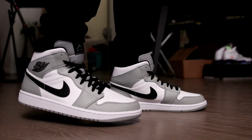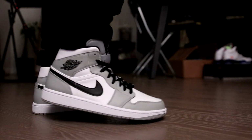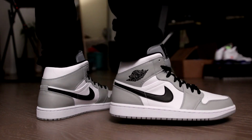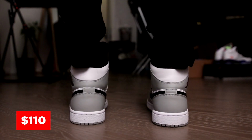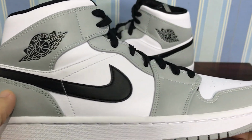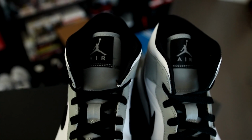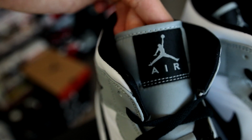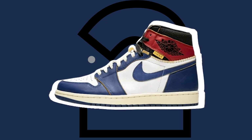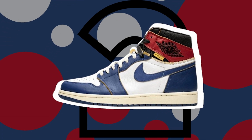As of January 2024, it's possible to buy this colorway for the retail price, and in some cases as little as $110. It might take a bit of searching, but the market just isn't valuing Jordan 1s as highly as it used to. And that gives us cash-strapped aficionados the opening they need to obtain pairs that can level up our sneaker room. Number 2, Jordan 1 High by Union, Storm Blue.